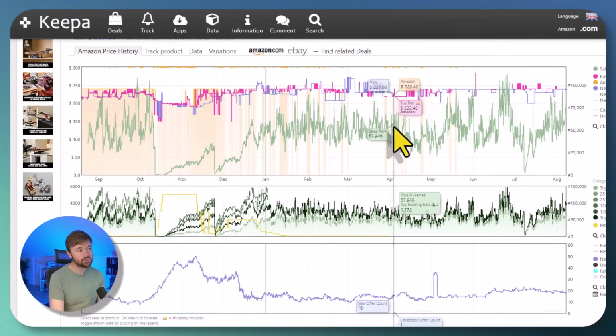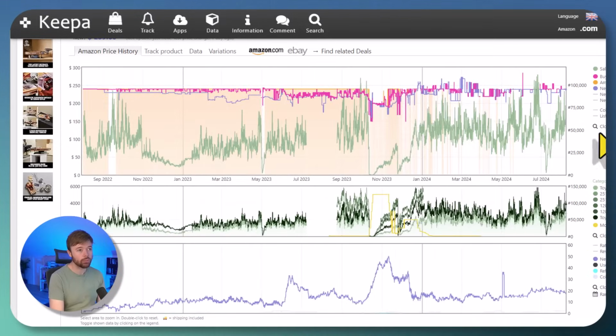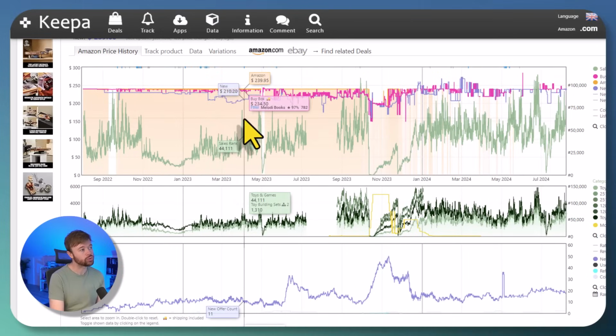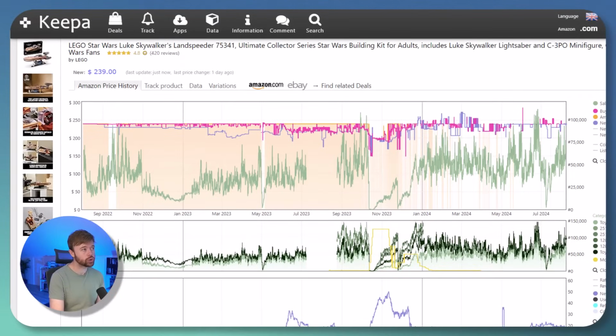Now, sales rank has been reasonable. We see the sales rank more recently somewhere in the region of 50,000, while Amazon were in stock. It was somewhere in the region of 30 to 50,000. I think supply is going to be quite low on it. The number of offers here is quite low. I think supply is going to be pretty reasonable on it. I would have expected sales rank to be a little bit better on an important UCS set.